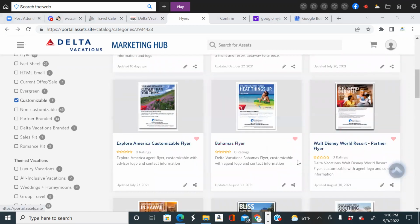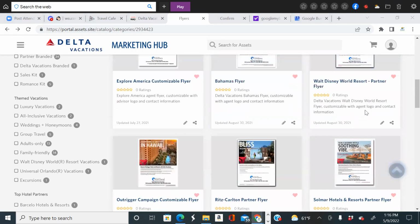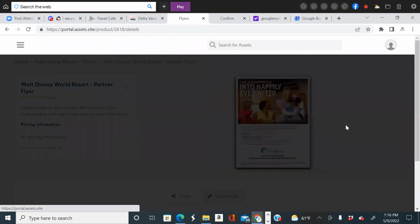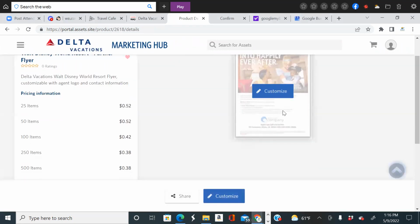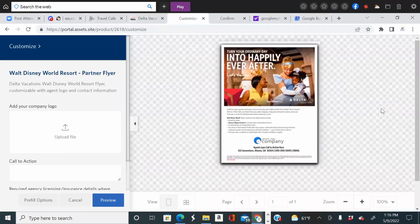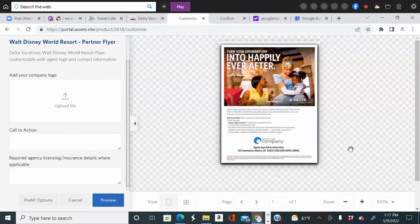So all these here, you have, oh, look at this one for Disney. This one is really nice, guys. Wow. And you could customize it too. So that's awesome. Into happily ever after. Yes. Really, really super cute. See, they have Cinderella hugging the little girl. Yes, people love this. So again, upload your logo. You could put in your email, your website. This is really cool.